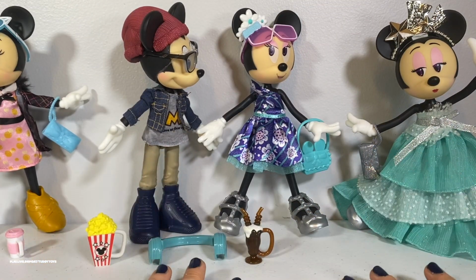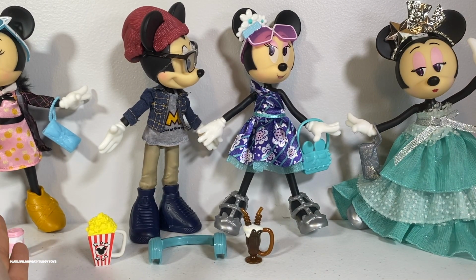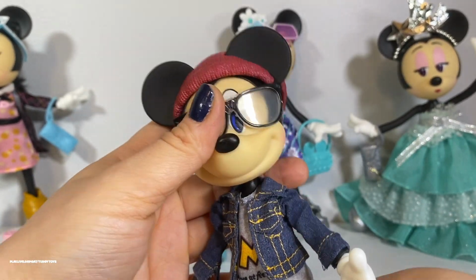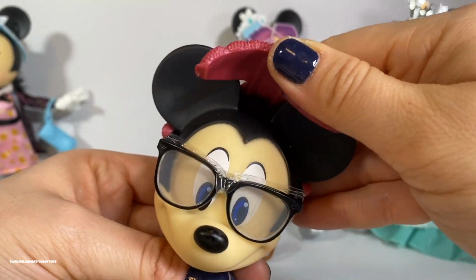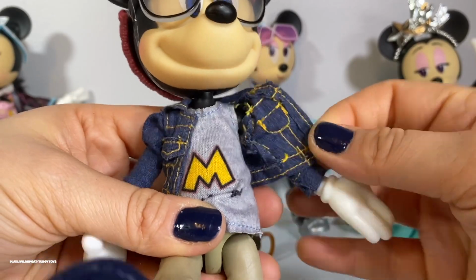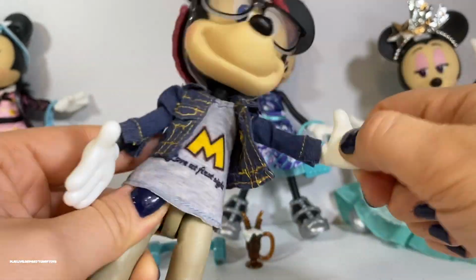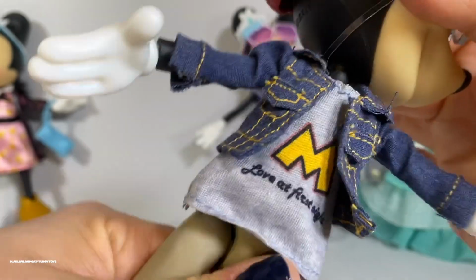Next we have Movie Night Mickey and Minnie. They took us with them to their movie date night, and look how super cute both of them are. This set comes with Mickey Mouse. He's a little nerd. He has his nerdy glasses on that are removable alongside a removable beanie hat. He also has a really cute denim jacket and a shirt that says Love at First Sight with an M on the shirt. He's also fully articulated, posable, 10 inches, and ready for display or for play.